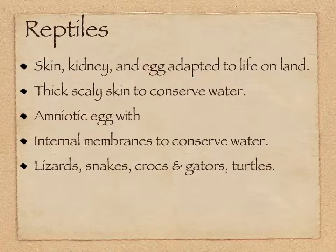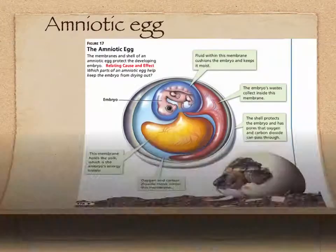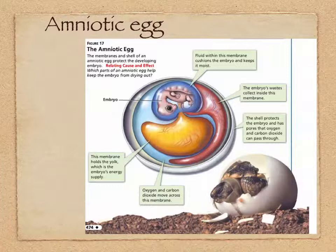Lizards, snakes, crocs, gators, and turtles are the reptiles that we know about today. Of course, there's a whole plethora of extinct reptiles that are far more diverse than the reptiles that we know about today. That includes things like the dinosaurs and other reptiles like the dimetrodons that gave rise to the mammals, and the reptiles that gave rise to the birds, which are non-dinosaur reptiles, two-legged, and pretty cool.